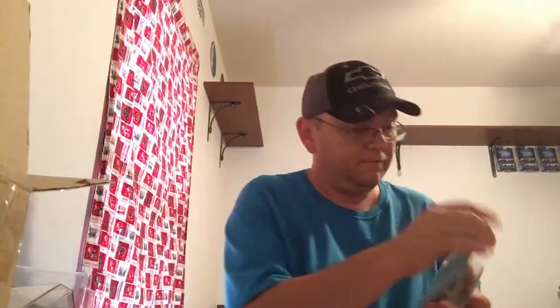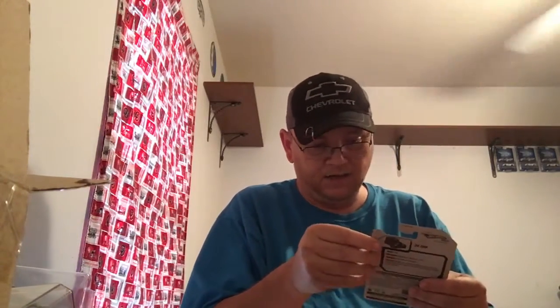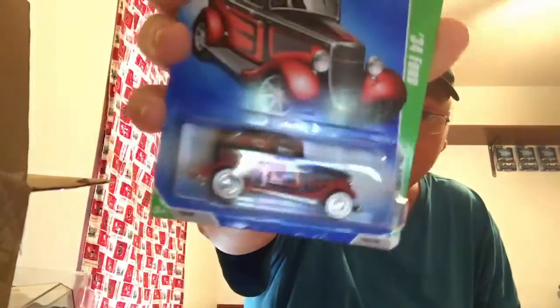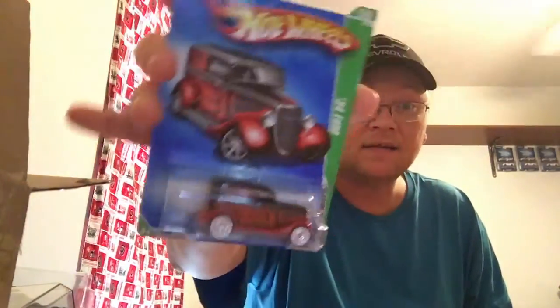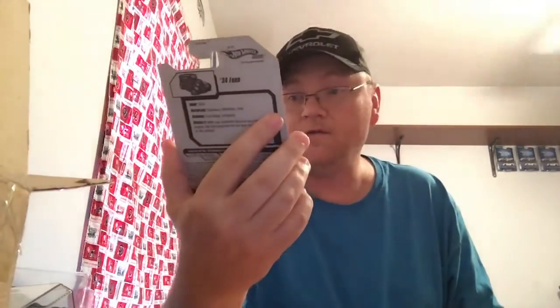Then I picked up, which one am I going to do next? Let's do this one. I picked this up for a couple bucks, I think it was $5 or $6. It was in a package. I'm not worried about the crease on the card or anything. It's a Super. The reason I got this, I'm going to take this out of the package. I'm not going to rip the package open, because I'm going to make him a new package to match his car. There's a guy I go to the car shows with that has a '34 Ford.